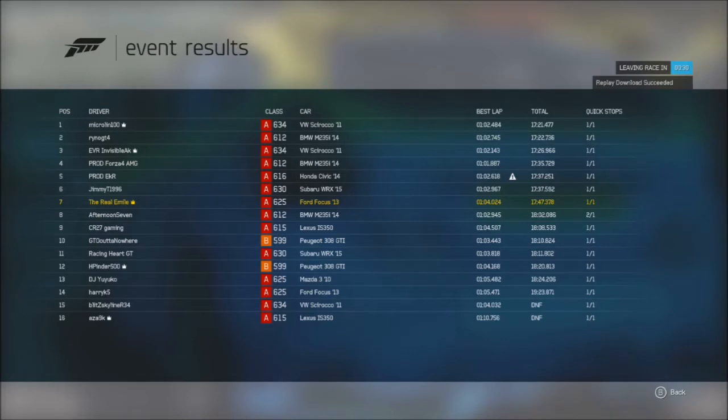Anyways, here's the leaderboard for round number 6. It would be Microlin 100 who would win the race, and down from Team SFR's Rhino GT4 in 2nd.